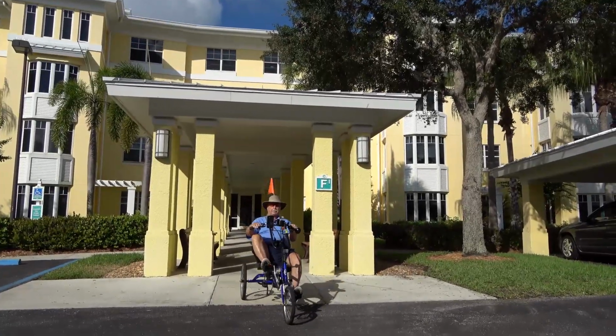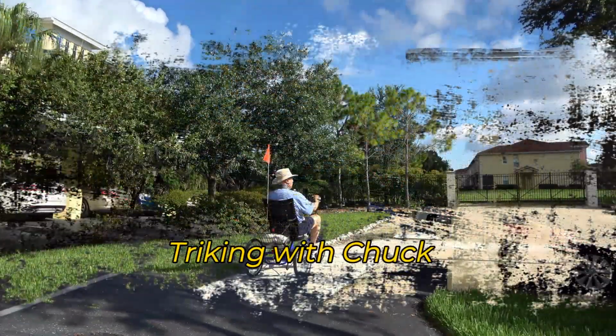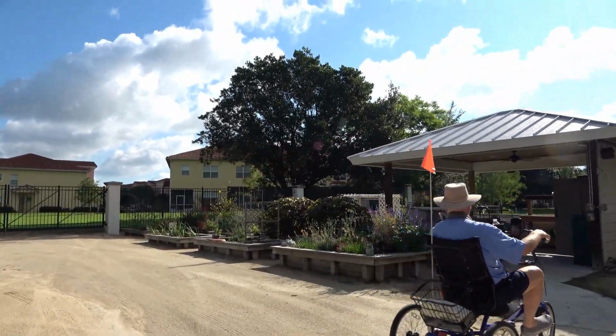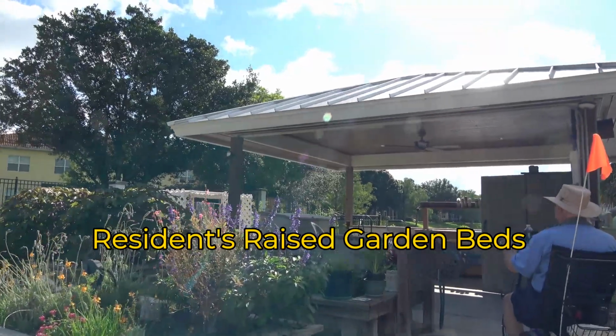It's another beautiful day in paradise. Wow, it smells good back here. What are we smelling? Yeah, I don't know. They got a lot of interesting plants in the resident's native garden.